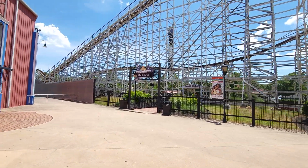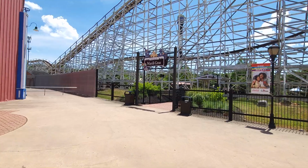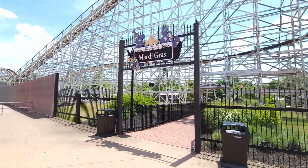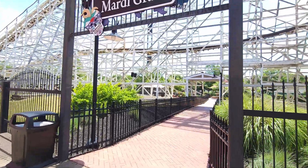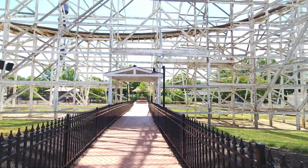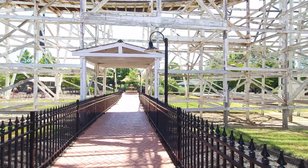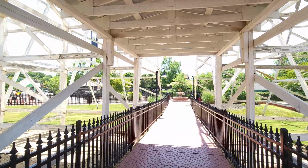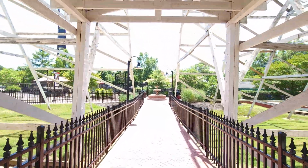It's probably my favorite section of this park, even though I haven't really experienced Steamtown yet. So Steamtown might be better over time. Now we're going under Wild One. So it's a nice little barricade, I guess, for the DC sections here. But as soon as you come in here, you actually hear the music is a lot more Mardi Gras themed.